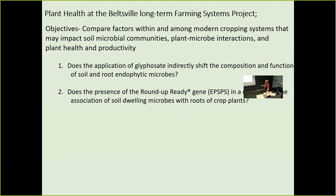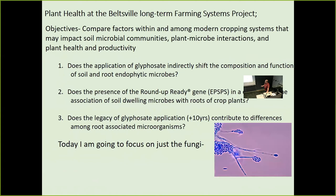Does the presence of the Roundup Ready gene in a crop cause a shift in the microbial community associated with the roots of crop plants? And does the legacy of glyphosate application, we decided on plus 10 years, greater than 10 years, contribute to the differences in root-associated microorganisms?